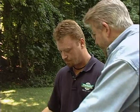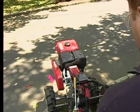This is one heck of a machine. It sure is. It's not going to get through that, though. No, it will not get through that. So what do we do here? You can rent a saw from your local tool rental place.